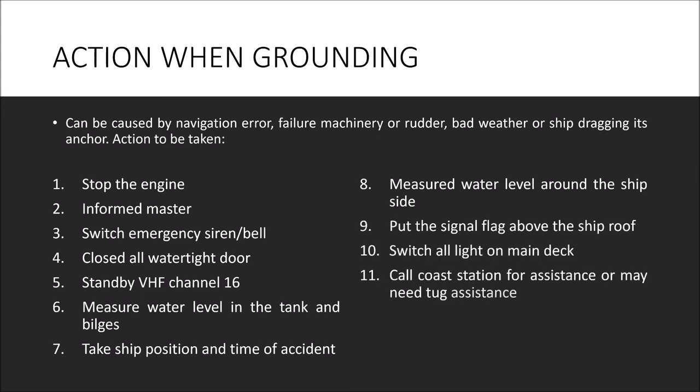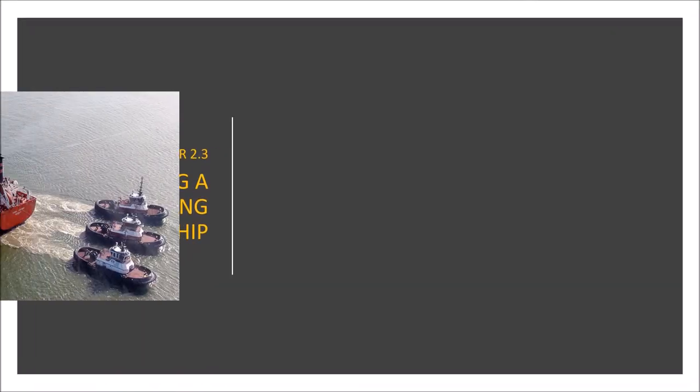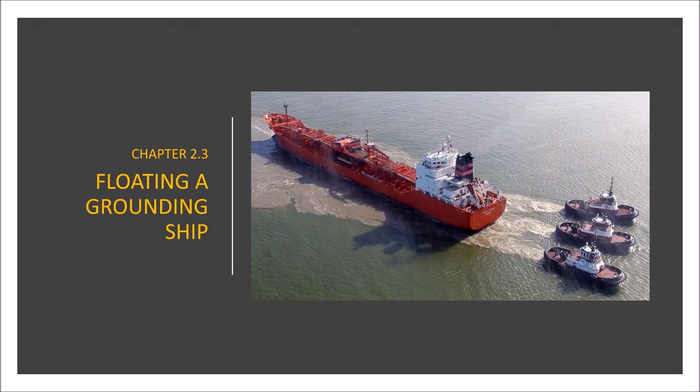Floating back a grounded vessel is a procedure that must be carried out whenever it is possible. Adequate assistance from another vessel or rescuer is required in this operation.